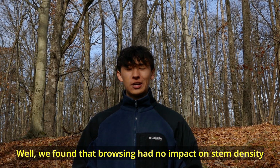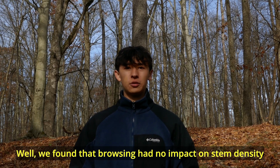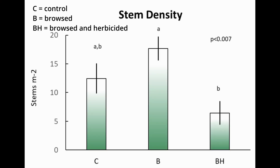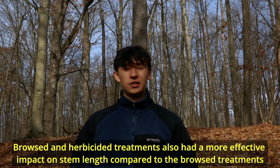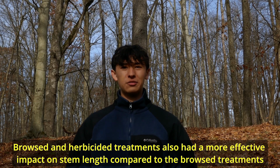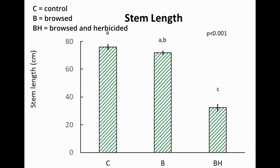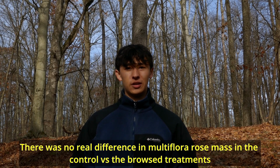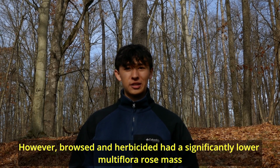Well, we found that browsing had no real impact on stem density. However, browsed and herbicided treatments did have an effect on stem density and lowered it. Browsed and herbicided treatments also had a more effective impact on stem length compared to just the browsed treatments alone. There was no real difference in multiflora rose mass in the control compared to the browsed treatments. However, browsed and herbicided had a significantly lower multiflora rose mass.